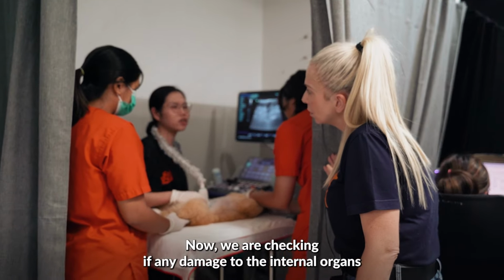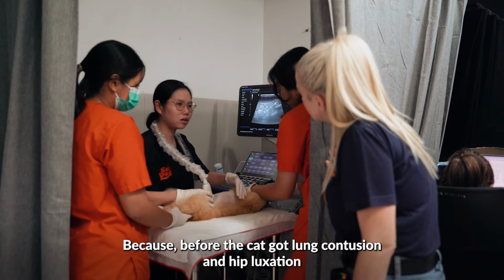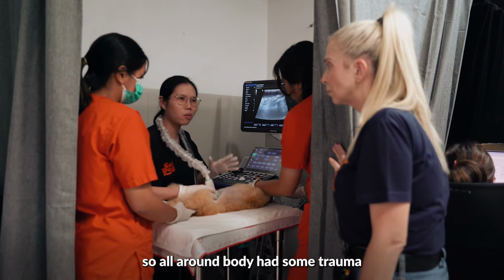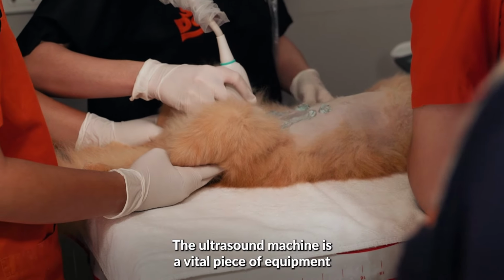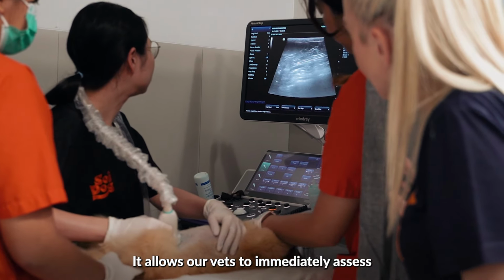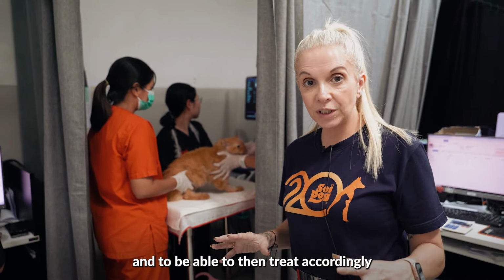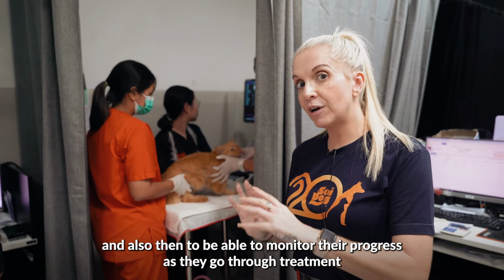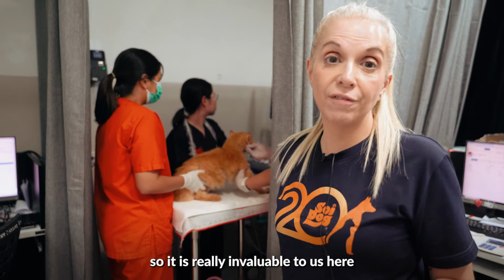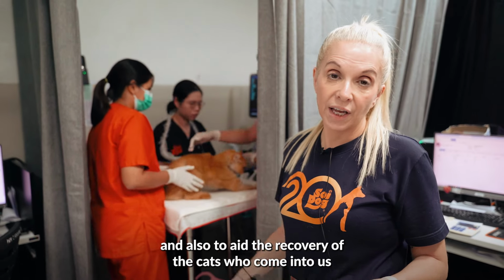Now, we are checking if there is any damage to the internal organs. Yes, because before the cat got lung contusion and hip luxation, and also head injury, so all over the body has trauma. The ultrasound machine is a vital piece of equipment. It allows our vets to immediately assess and look at any internal damage, and to be able to then treat accordingly, and also then to be able to monitor their progress as they go through treatment and determine the next steps.